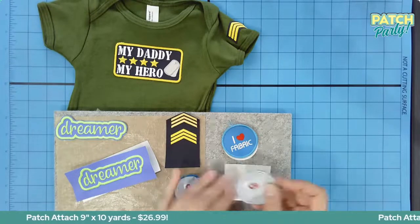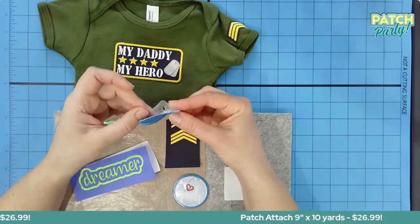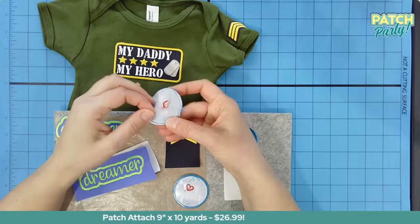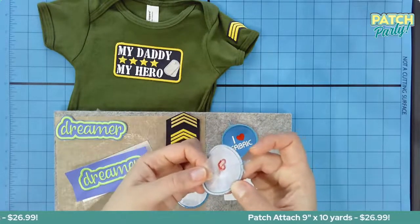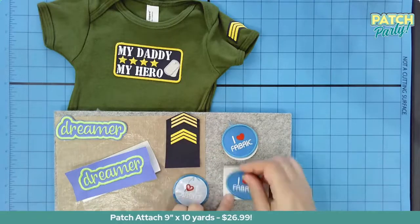Now, once you've completed your patch, this is one thing that I just wanted to point out here. So this one here, we're stitching on that water-soluble stabilizer. So you want to remove any excess of that. You don't have to get every little tiny piece, but you can kind of see here under my camera there, you want to rip that away. So rip all that water-soluble away before you iron on your patch attach.